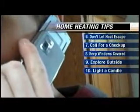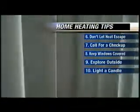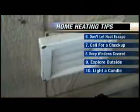Number 8, keep windows covered when it's dark. When night falls, the temperature also does, so close the blinds, shut the shades, even put up a blanket over a drafty window. The extra insulation will make a difference.